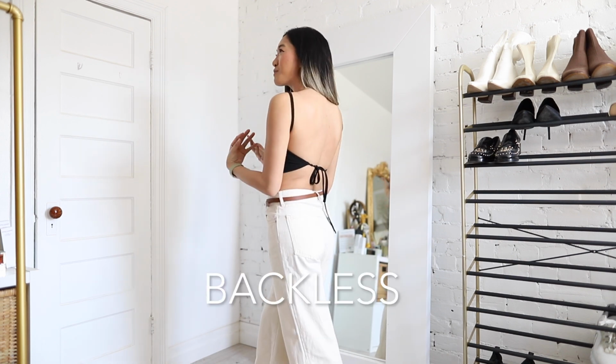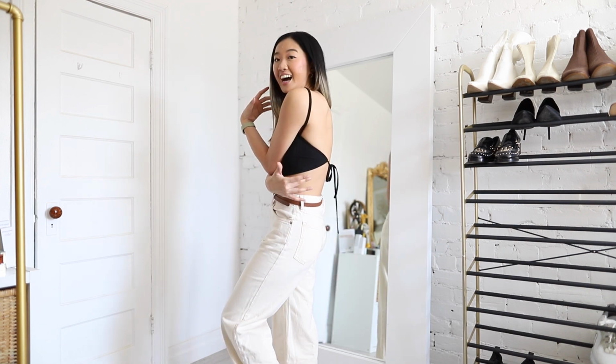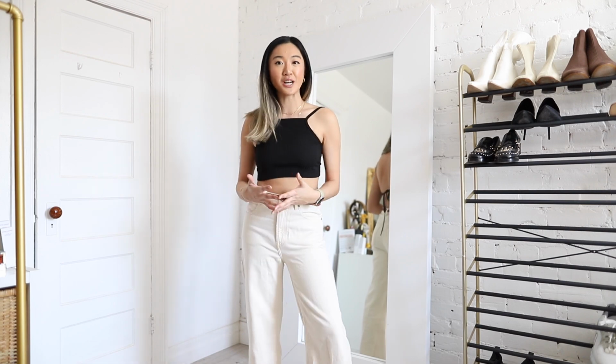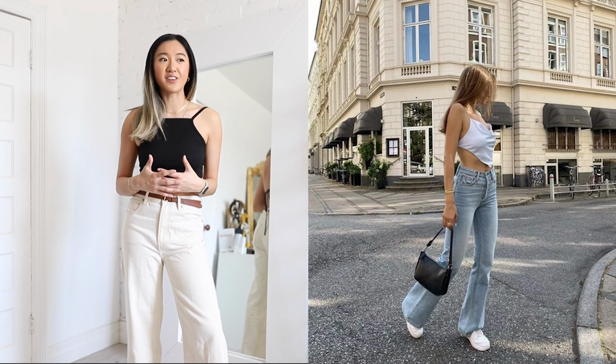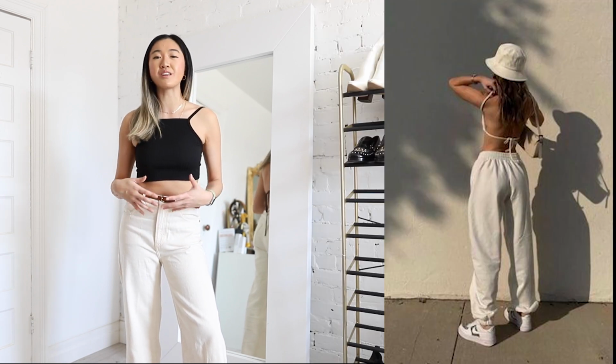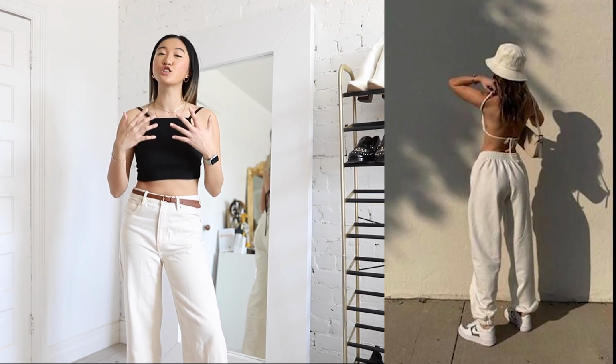So all the tops and dresses that have an open back and basically just a tie-up action, those are super trendy right now. There's also a ton of DIY styles out there that I feel like you could probably do at home without even buying anything, but they are super trendy right now.